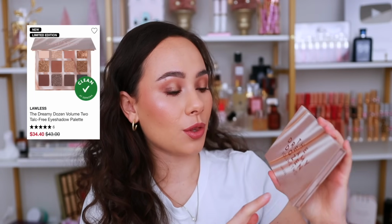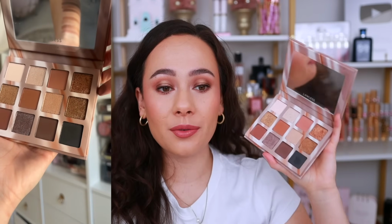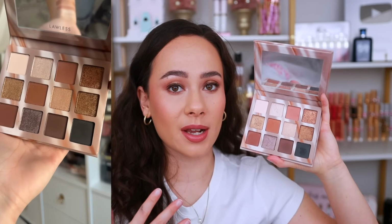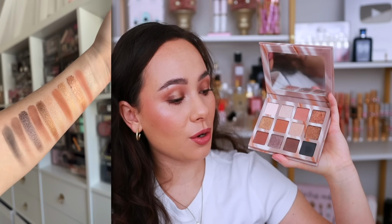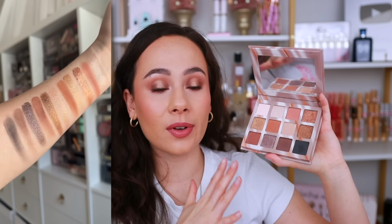Okay, number 10, actually the palette that I'm wearing today, so you know it's going to be neutral. This is the Lawless The Dreamy Dozen Volume 2. Now the look is pretty. This would have ranked a lot higher, but I don't think the quality on this is amazing. I would say the Odin's Eye and Makeup Forever is probably better quality than this. This is very light. If you like lighter makeup, you don't like too much pigment, you'll probably enjoy this, but it's just not my cup of tea for the formulas that I prefer.